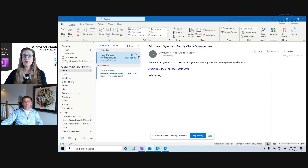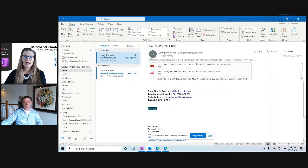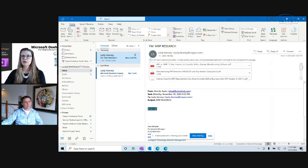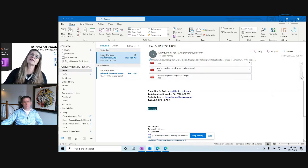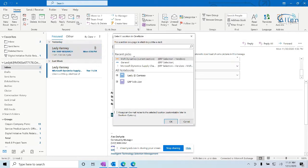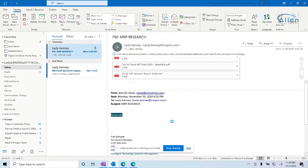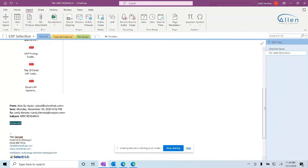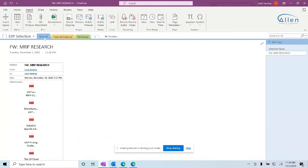I have another email around MSP research that came from a vendor, and this guy has sent me, what, four or five or six PDFs attached. I don't want to have to download the PDF and then re-upload it to OneNote. So what I can do, once again, is just say, oh, I want this to go to my ERP selection notebook, and that's going to go in the general tab. And now it's added every single one of these PDFs along with the content of the email to this particular place in the OneNote notebook.